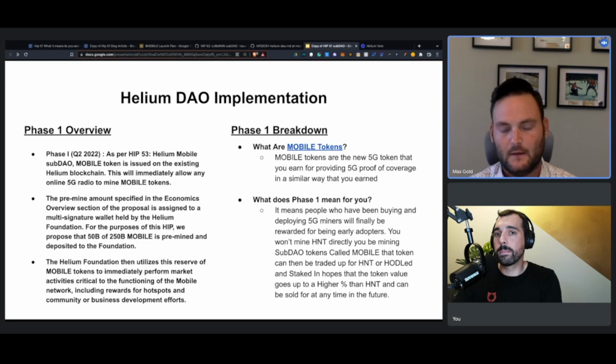Initially, there will be an airdrop of about 50 billion mobile tokens, and then in year 1, which will span from August 1st, 2022 to August 1st, 2023, there will be an additional 66 billion of the 250 billion total supply of mobile tokens emitted in that first year. So there's a very big incentive to get into 5G early.